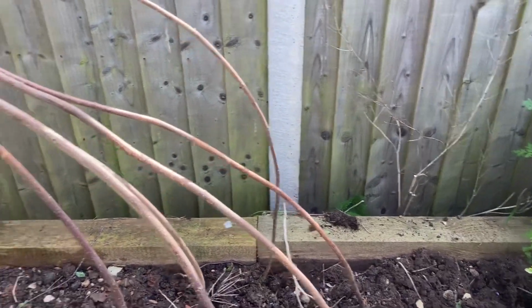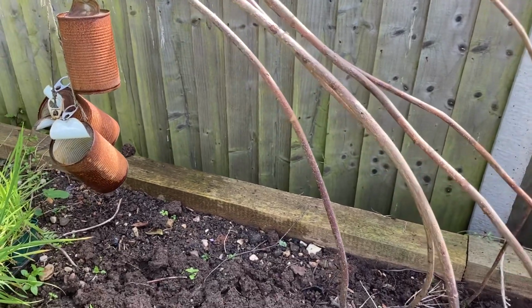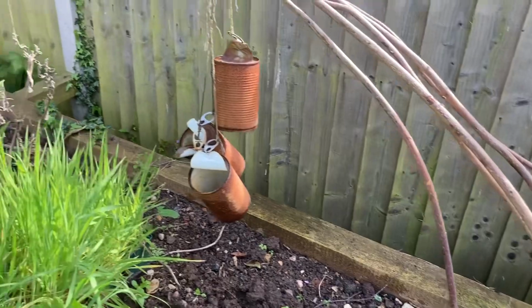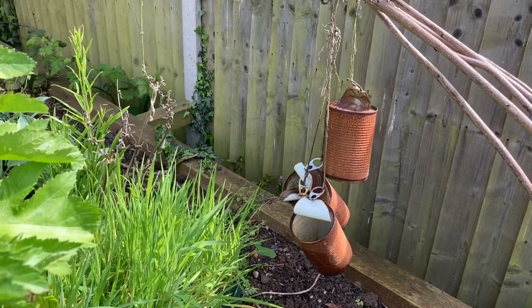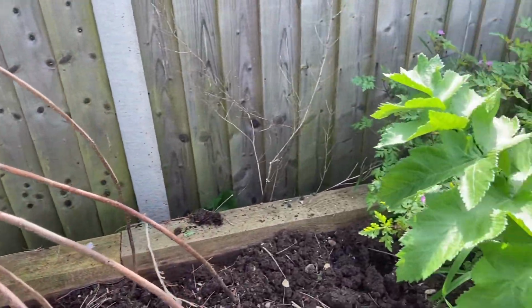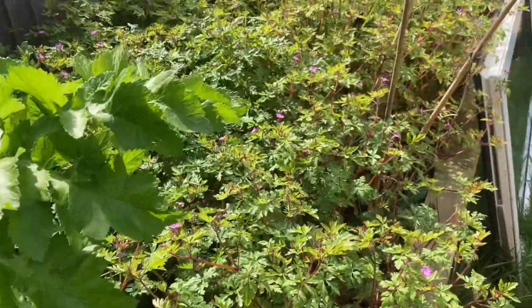So that's what I do with them rather than compost them, and some take, some don't, but ultimately the ones that don't go back into the soil behind my little gap there. And it was perfect because it means I haven't lost any growing space, and ultimately it's more area for pollinators to go to, which is great. So I'm just working on that today.